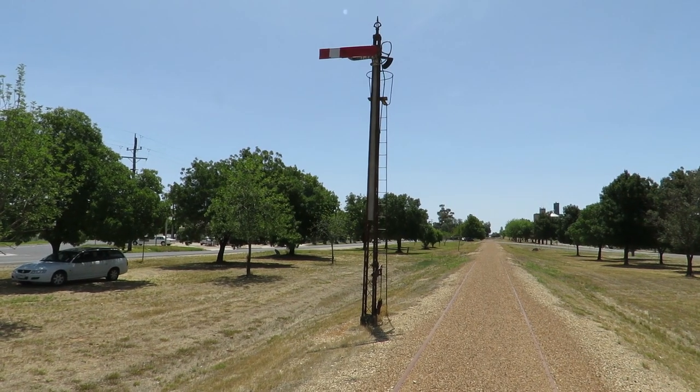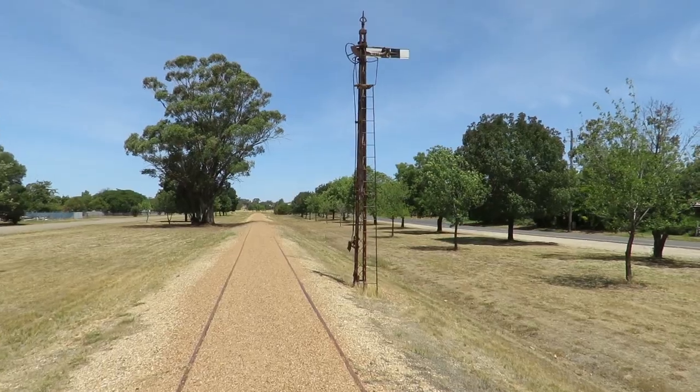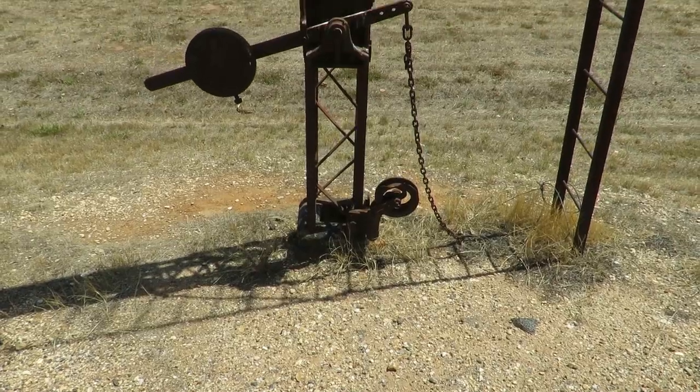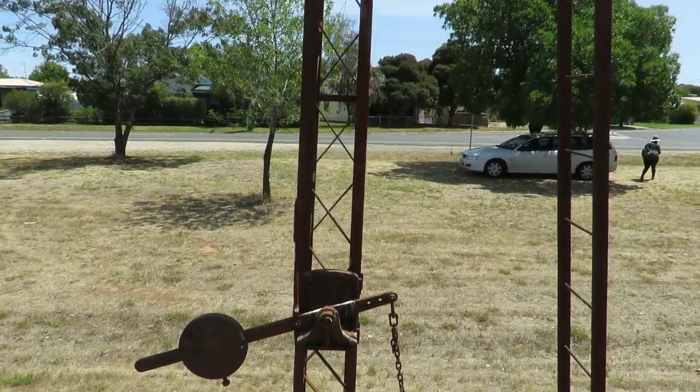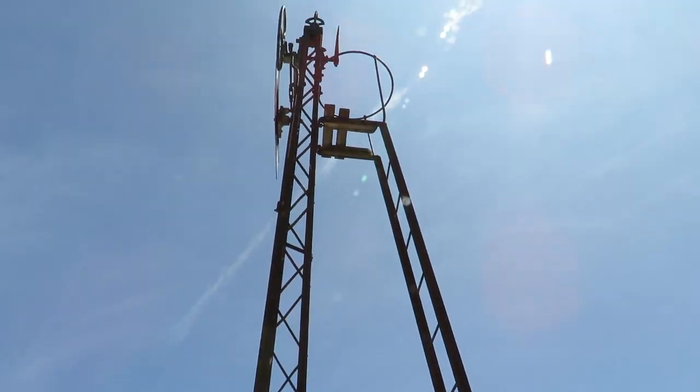As we start to enter the station precinct at Rutherglen, we're greeted with a wonderful signal. What I find really surprising about this signal, it's in the middle of town, but there's been no attempt to block off the ladder.